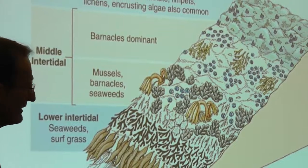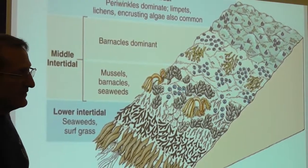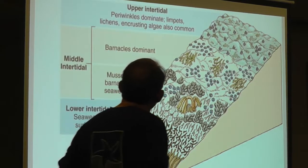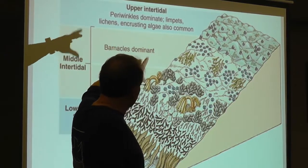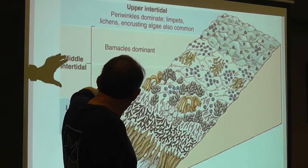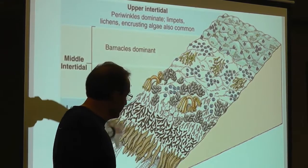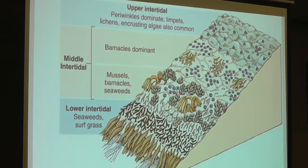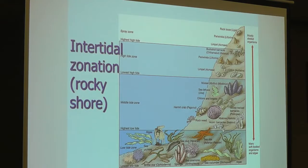And up in the higher area, there's often not very much stuff, though if you look closely, there's a lot more than you think. There's periwinkles, I'll show you what those are, and barnacles, there are more mussels and barnacles and seaweeds, and down below you get lots of seaweeds and lots of cool stuff, which is why it's fun to go out in a nice spring tide.